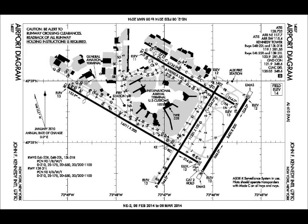Good afternoon, KLM 95 Romeo, final 22 left. KLM 95 Romeo heavy, Kennedy Tower, caution wake turbulence, you're following a heavy Airbus 330, 6.5 miles ahead, wind 170 at 7, runway 22 left, cleared to land. Cleared to land 22 left, KLM 95 Romeo.